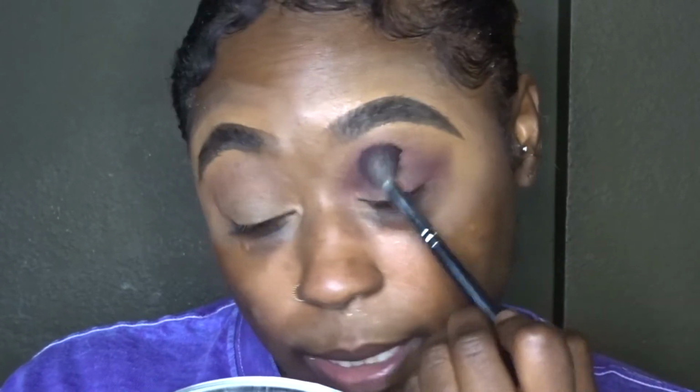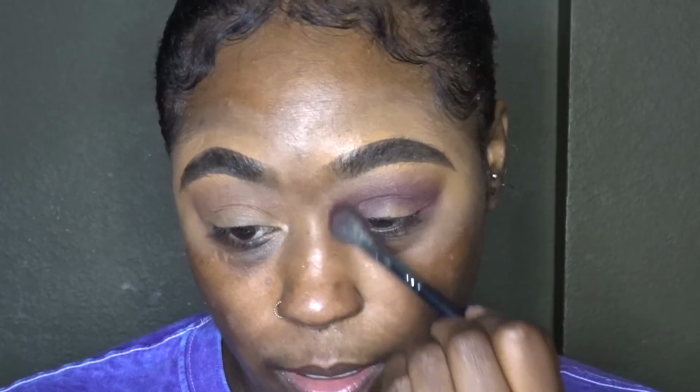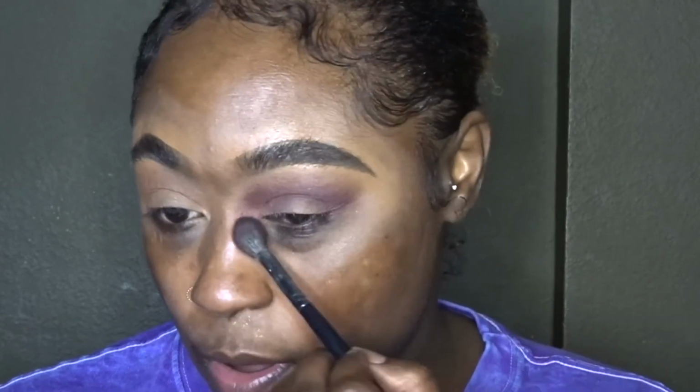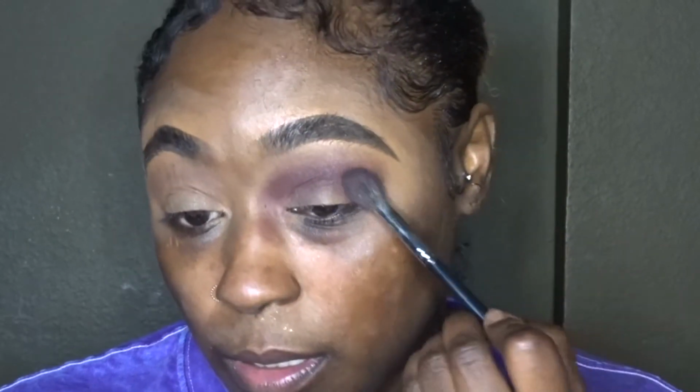And you make sure it's blended out. Okay, so now with this one, we are going to go down. You know how the transition color we went towards the bridge of the nose? Well, the crease color we're going to go down the bridge of our nose. And what I find that helps me with contouring my nose in the future steps of the makeup process.